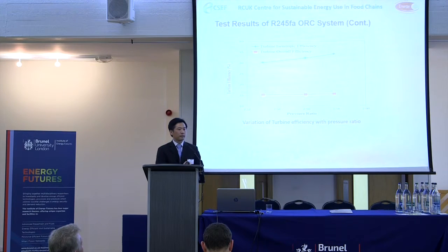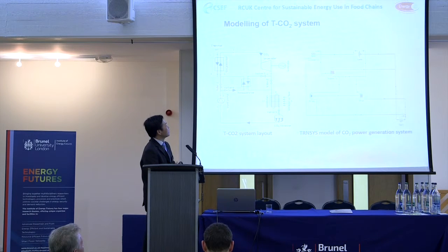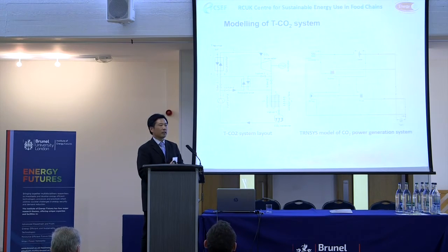As I mentioned, because of the limitation of the test rig, the components, and also the controls, if you want to have quite large scale results, you can't purely rely on the test. I think the better way is to set up modeling for the system so that you can simulate the system performance at larger operating states. Okay, I'll speed up. We set up the simulation modeling for these two systems.